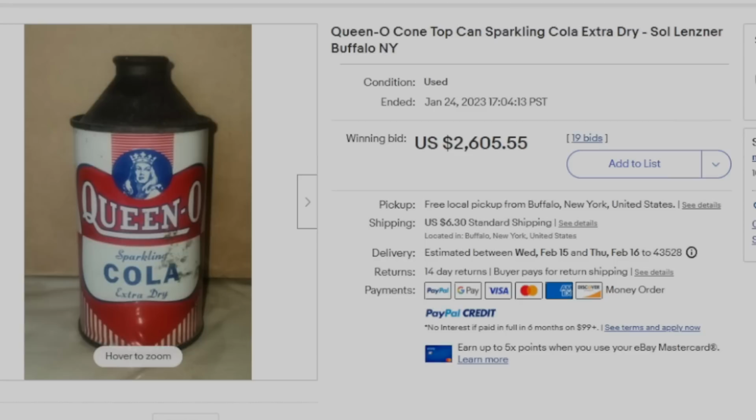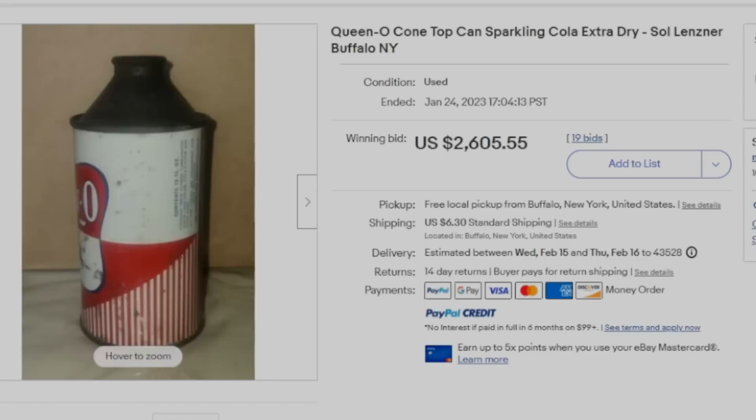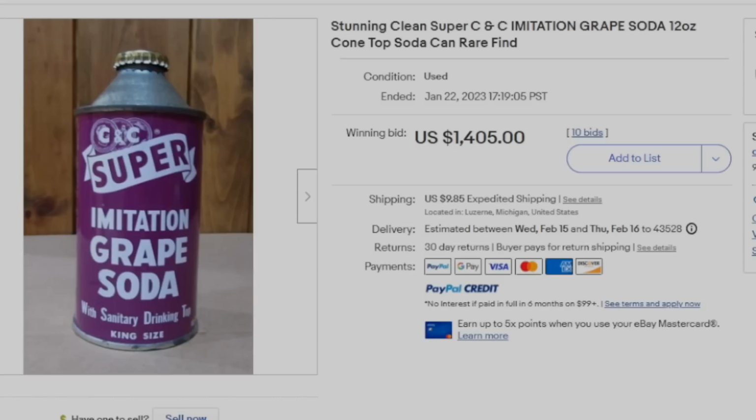This is a Queen O cone top can here. It's a sparkling cola. It says extra dry on it. Extremely scarce with nice artwork. The nicer the condition, the nicer the can looks, the higher the price will be. This one sold for $2,600+. And here's a C&C imitation grape soda cone top can.